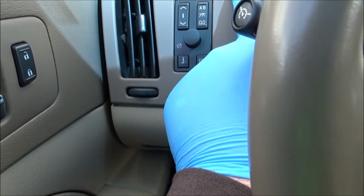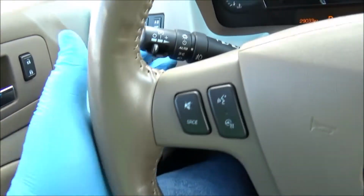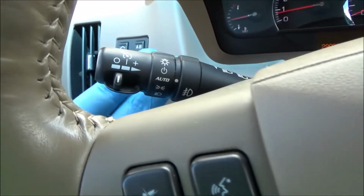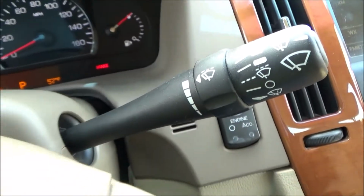You got your information display controls, as you saw earlier, and the air vent for the driver. Got your exterior lighting stalk, which also houses your cruise control. And on this side is your wiper stalk.